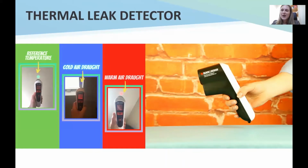So looking at our first tool, this is the thermal leak detector, and it's probably our most popular tool in the kit. And you can use the thermal leak detector to measure the temperature of your walls, your floors, around your windows and doors, and your ceiling, for example. And this allows you to spot any thermal air leaks and drafts.